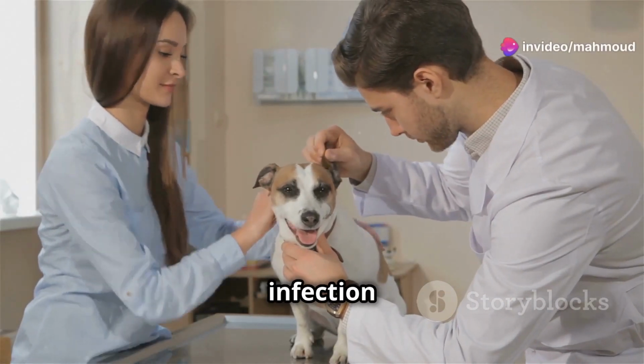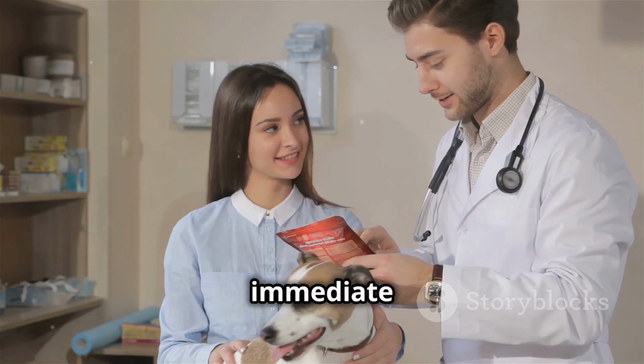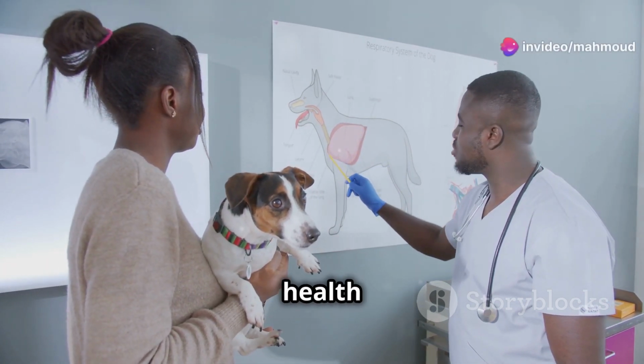Pyometra is a serious infection of the uterus in female pets. It is a life-threatening condition that requires immediate veterinary attention. Pyometra occurs when the uterus fills with pus, posing a significant risk to your pet's health and well-being.